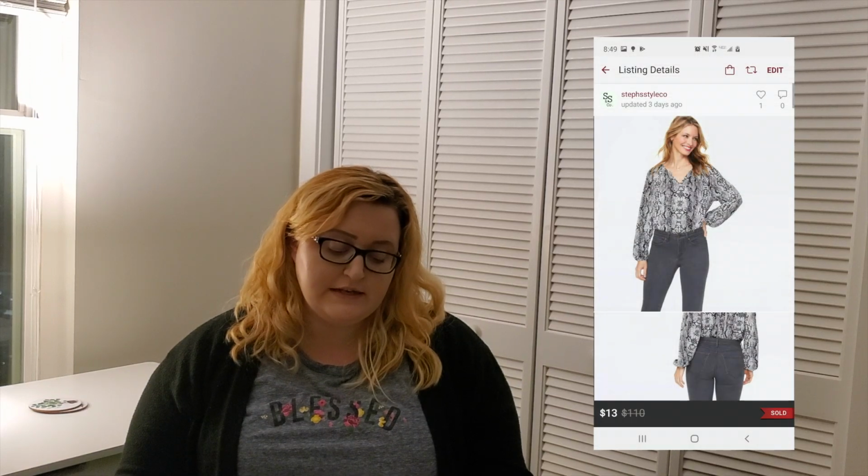And then I sold a Not Your Daughter's Jeans slim straight leg jean. This was another bins item that I found and was a $13 sale, so not super high, but again, at the bins, I'm willing to get different things, and it's different with the return on investment versus if you're paying $6 in a retail store for Goodwill.